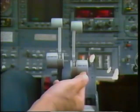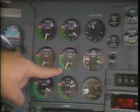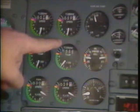We'll engage the starter. Wait for 10%. Open the fuel valve, add ignition. Watch the temperature, make sure it doesn't get too hot. Oil pressure's good. Turbine speed stabilized at about 60%.